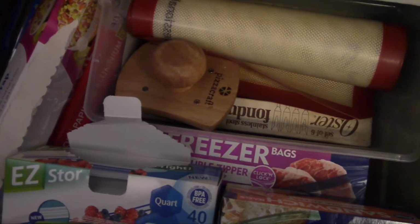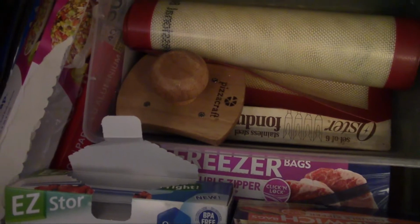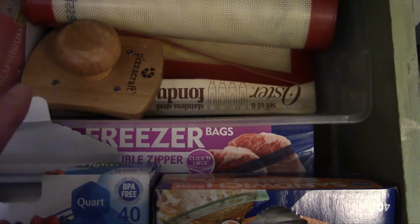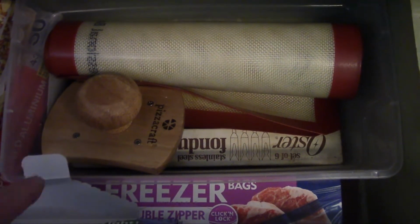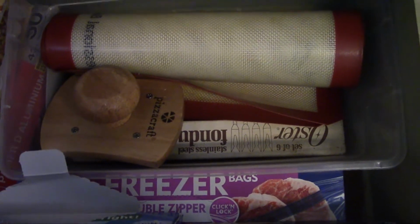Down here is where I keep all the plastic bags, the foil, the plastic wrap, and all that stuff. And another plastic container is perfect for the other odd stuff that gets put in there, like the silicone mats, the scraper for my pizza stone, which I need to replace because mine's cracked in multiple places, etc.